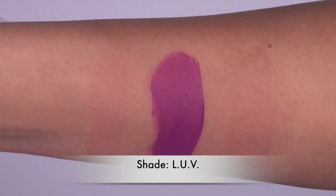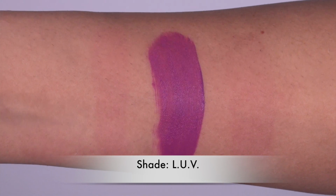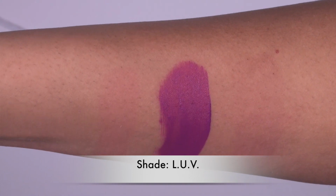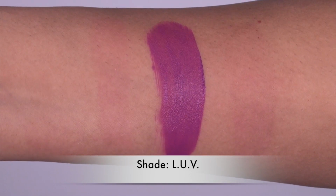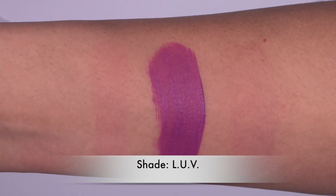The shade I'm showing you guys here today is called L.U.V, and this is a color that I have had in my collection ever since these liquid lipsticks came out. This was released in her first round of colors. I absolutely love this shade. It's the most perfect, bright, purple with a slight pink tone, and it's just so unique.